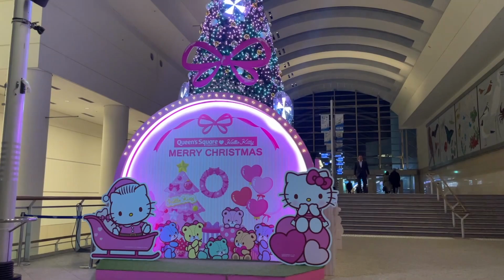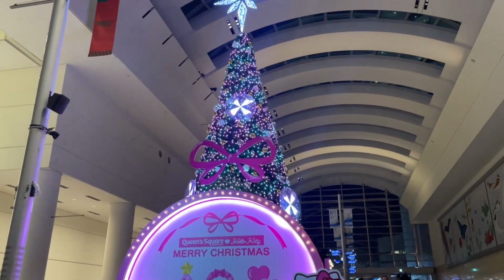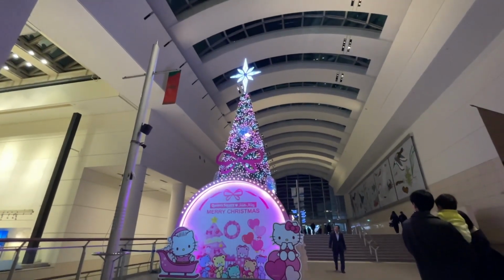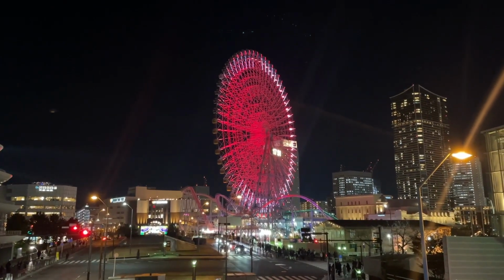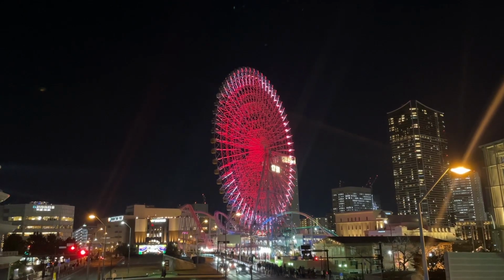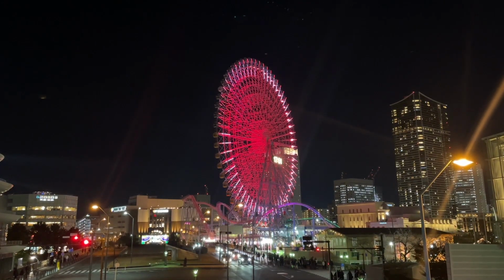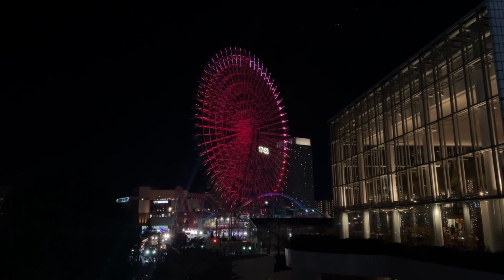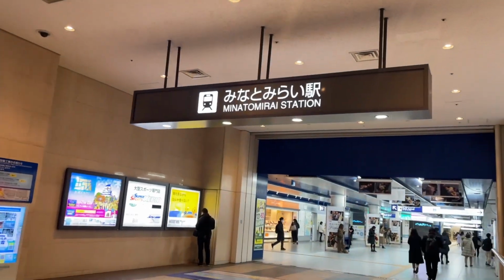A Hello Kitty Christmas tree. Now that's crazy. Here we got it, the Yokohama Ferris wheel lighting up at night. Now it's time to jump on a train and get home.